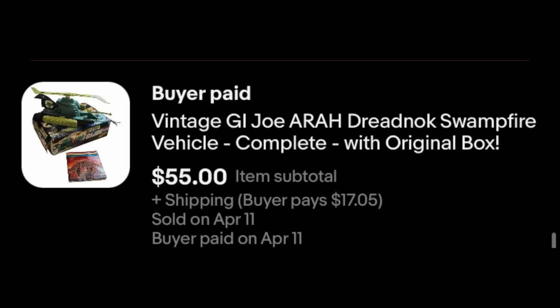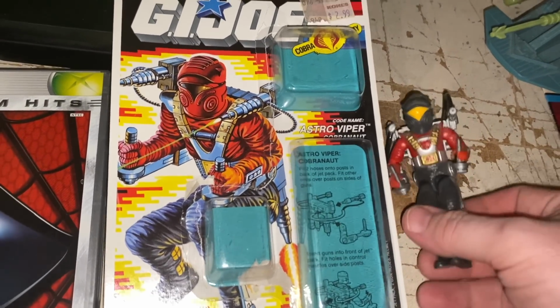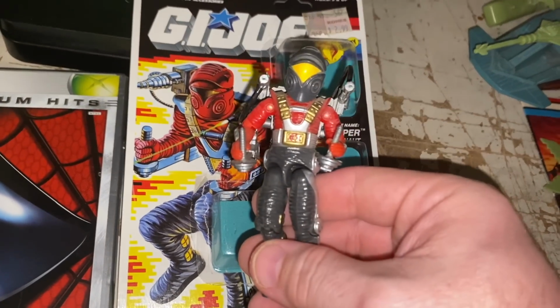And then we do have another G.I. Joe piece headed out. Most of the figures are going to Whatnot, but this guy, for whatever reason, I did go ahead and list him to eBay.